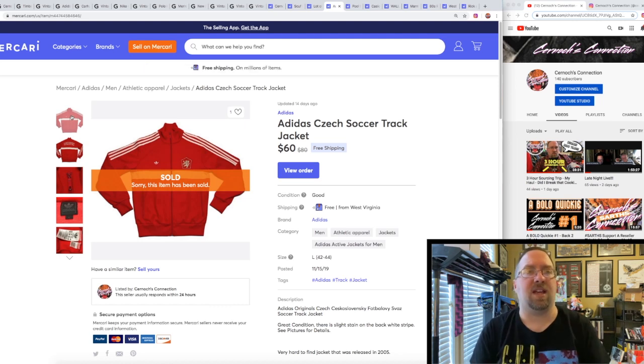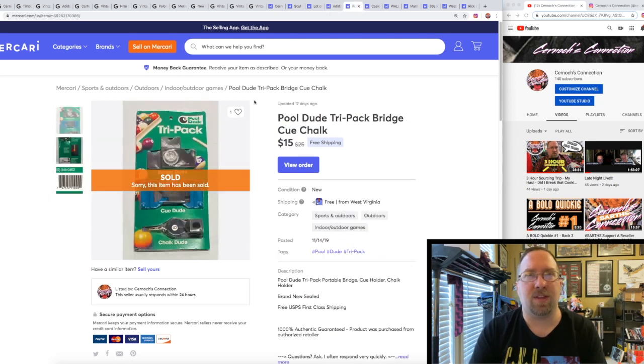My thinking is like, hey, I loved this jacket for so long. Why don't I give the opportunity to someone else to love the jacket like I did? So, like I said, that sold for $60. I was really happy with that.